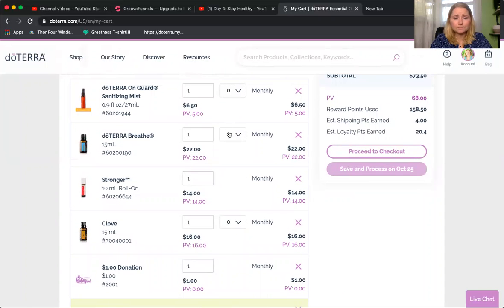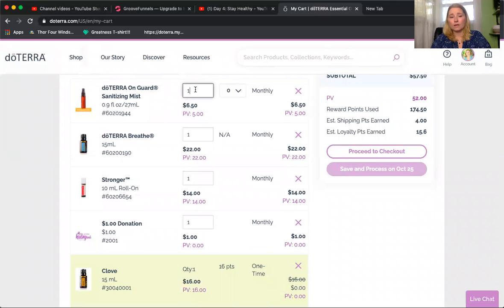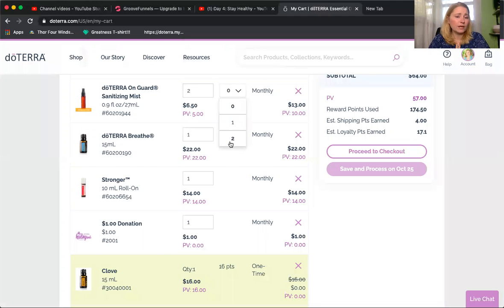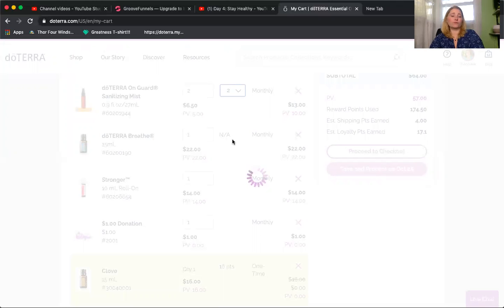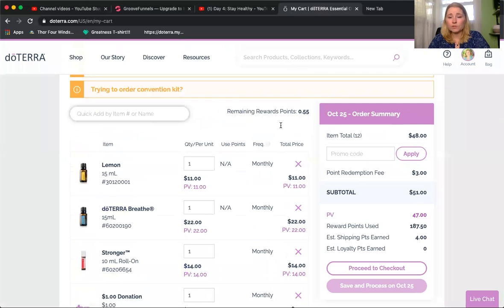Let's see here. I think I'll do my clove for free. And I'm going to do 2 On Guard Mists. You do have to change the quantity if you want to get more than 1 for free. So that's pretty cool. Okay, so now I'm down to 50 cents. You see that? I nailed it. I'm really good at that sort of thing.